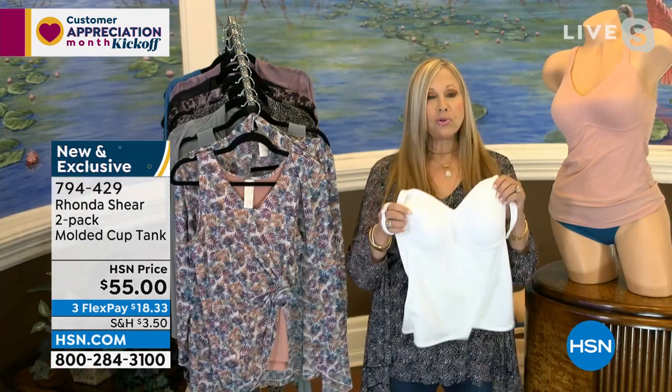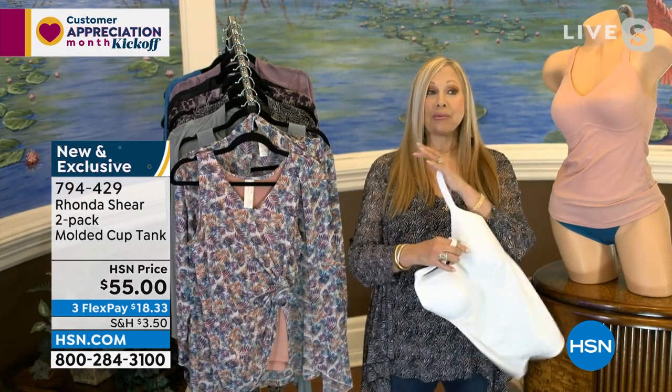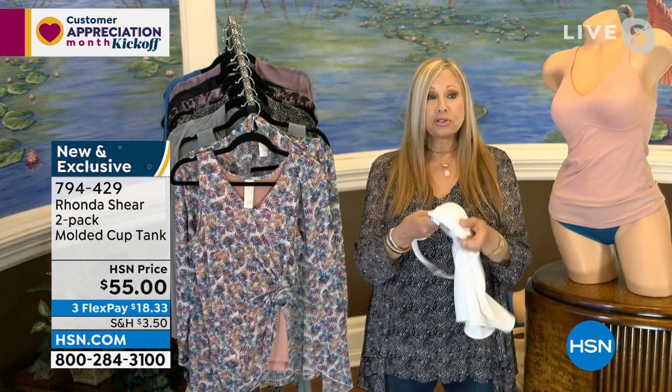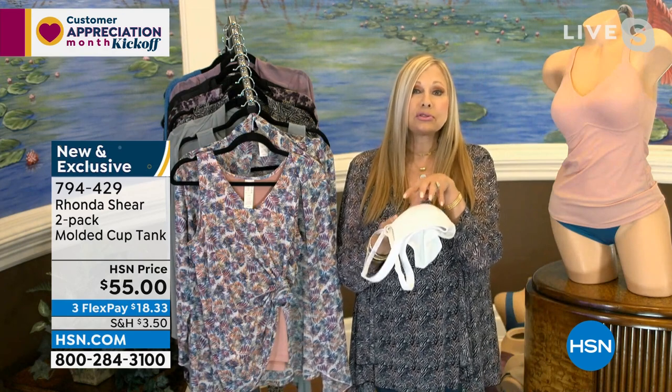And this is our original molded cup, so it really gives beautiful shape and lift without underwire and without hooks and eyes. And I know you love that too. So the fact is, it packs beautifully. If you're going out of town, you can get such double duty with this.